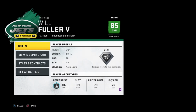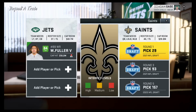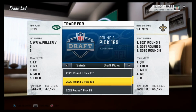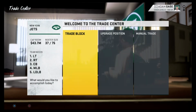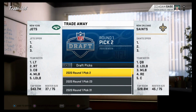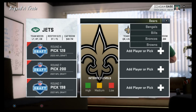So we're going to do this trade here next. Will Fuller is now going to go because we picked up Chris Godwin. Godwin's a little bit cheaper. Fuller's on the 5th-year option, $10 million. We're going to get a 1st round pick, a 3rd round pick, and a 6th round pick. That goes through. So we get a lot of draft ammo from the Saints. Next year's 1st round pick, I should say. And the reason why I did this is because of the Saints quarterback, you'll see. But we're going to make one more trade.